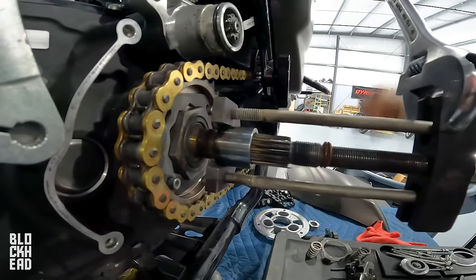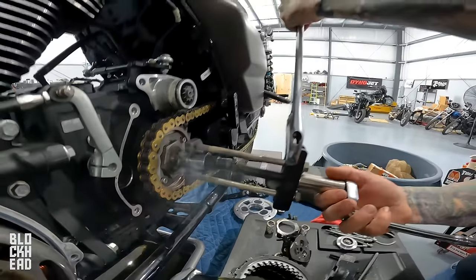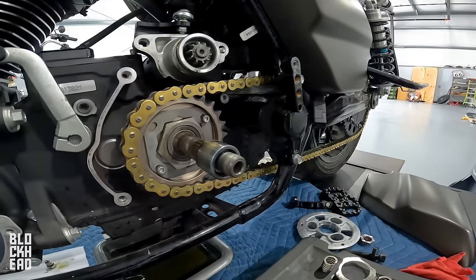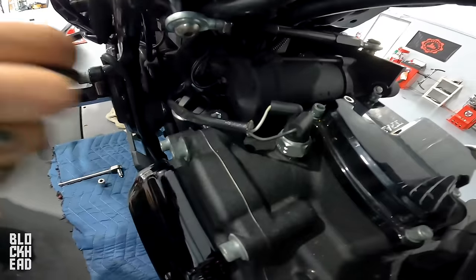Inner primary bearing race remover tool. A little heat always assists. Look at that. Think it's hot? You want to grab that? You want to touch that? No, I'm good.